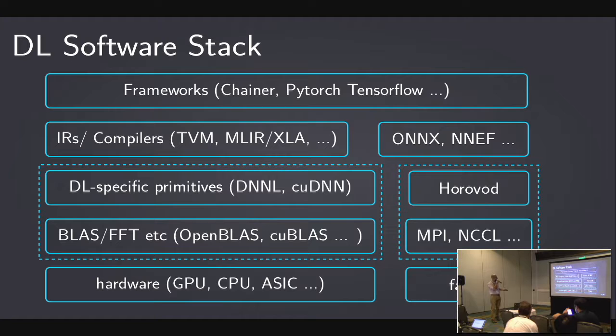So you have your hardware, and you typically use some basic compute libraries, like basic linear algebra subroutines, FFT, etc. It is not uncommon to have primitives specialized for deep learning. Recently, many frameworks introduce this intermediate layer, which is an intermediate representation with some compiler. And on top of it, we have your frameworks, which is just your user interface.